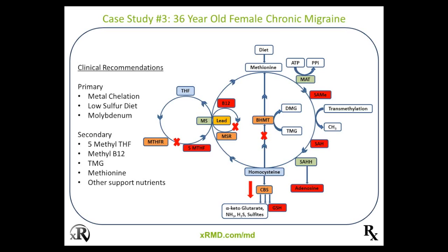So diagrammatically, looking at where her errors were and some of the challenges that existed. Again, the SAH levels being elevated impact SAMe. So SAMe was low. This is further exacerbated by elevated SAH because of its ability to bind to some of the same enzyme pockets. Adenosine was elevated, which is the byproduct of the SAH to homocysteine conversion. She again had an upregulation in the CBS polymorphism. Her glutathione again was low, and again, the low glutathione is likely going to be attributable to oxidative stress and the negative reinforcement cycle that exists once these methylation pathways get disrupted.